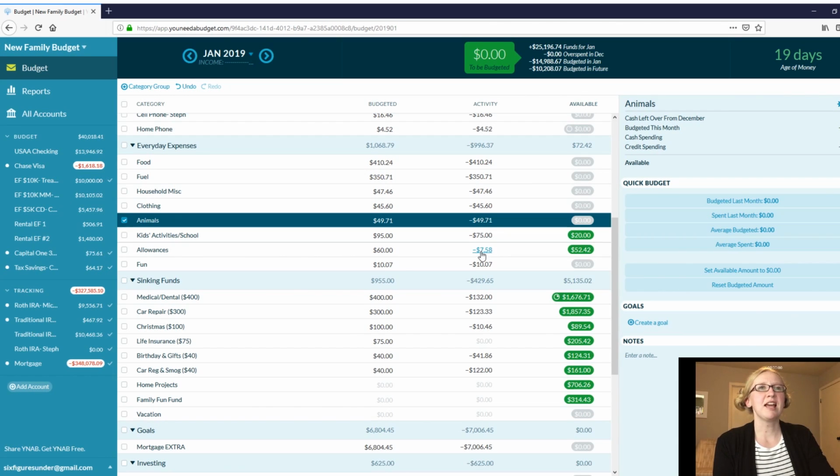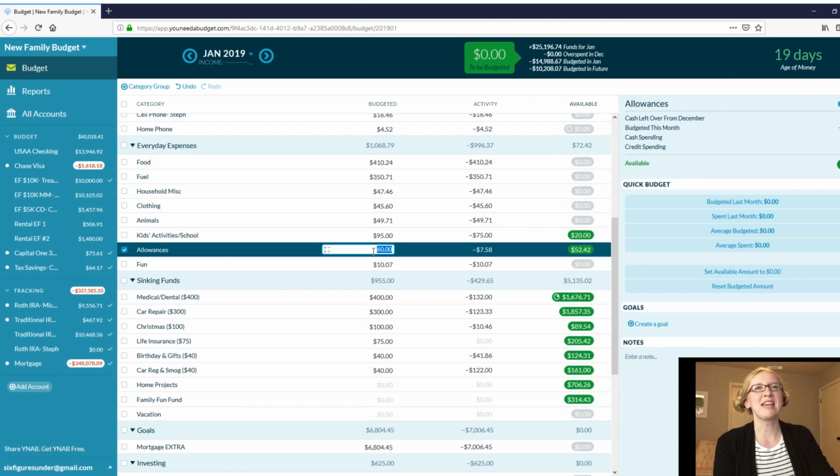Allowances, it looks like it hasn't come out yet, but this we get in cash and we haven't got it yet. Our kids remind us that. But I'll have a video coming up on that soon, I promise. I know I keep saying that, but it's really coming.